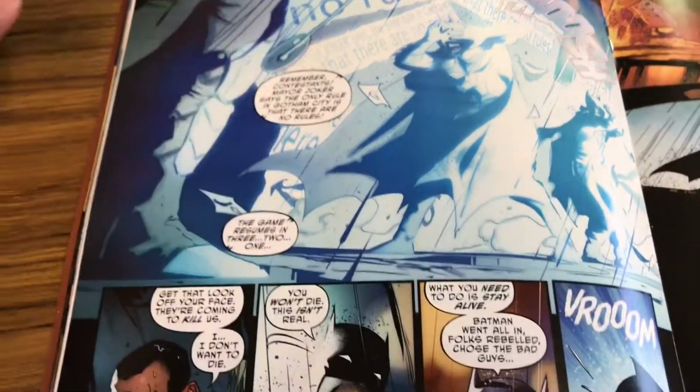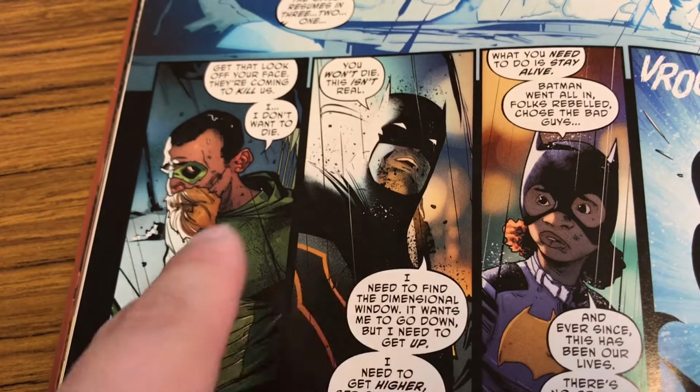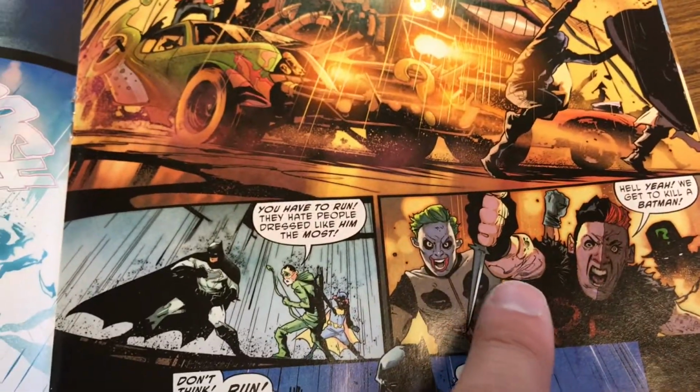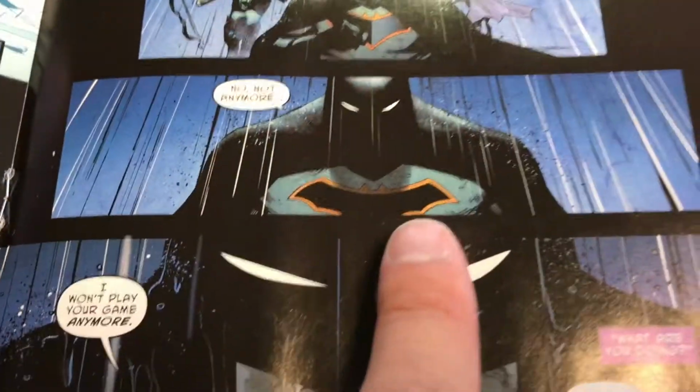Then we go to another future, where Batman is instantly set up with these people that are just dressed up as superheroes. The bad guys dressed up as jokers are trying to kill him. So he's running, but he's had enough. He's not running.